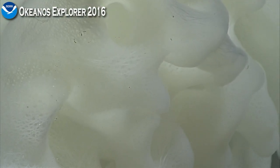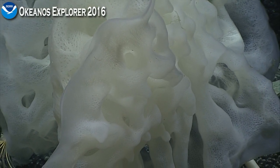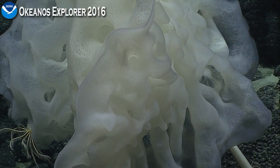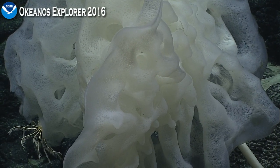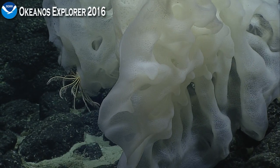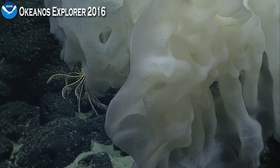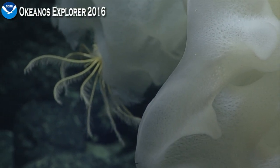Excellent. Thank you, Chris. And you could see before there was a crinoid living on it, to get an edge to get some contrast. And then it gives you a nice view of the porous surface of these sponges, maybe where that crinoid is. Sounds good. Okay, I'll hold there.